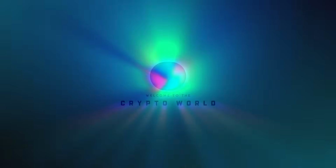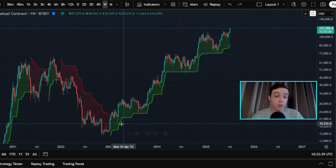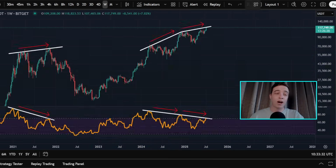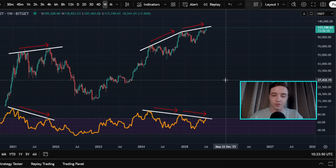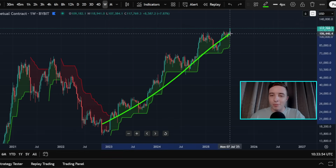First of all, starting off on the weekly Bitcoin price chart, the super trend indicator is still sitting in the green, indicating a larger bull market, while on this weekly Bitcoin price chart, we still technically have a bearish divergence forming, but not currently confirmed. So this is something to watch out for, but overall, we're still in a larger bull market on the larger timeframes.